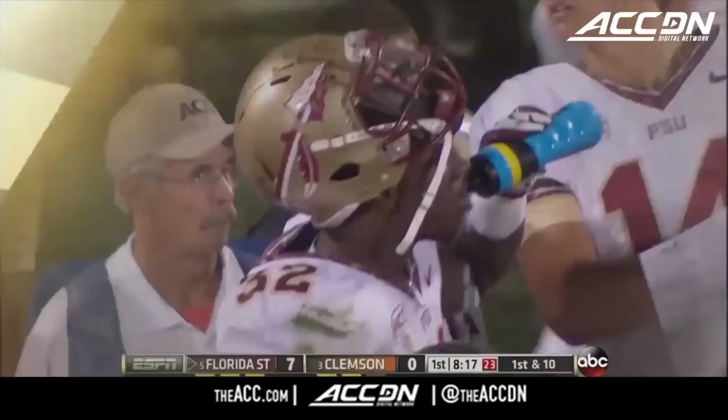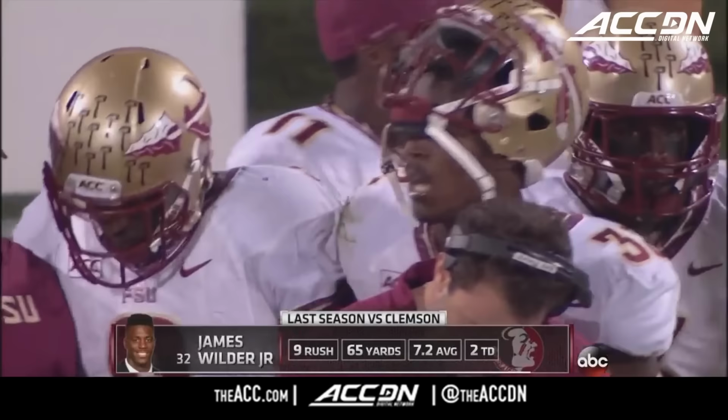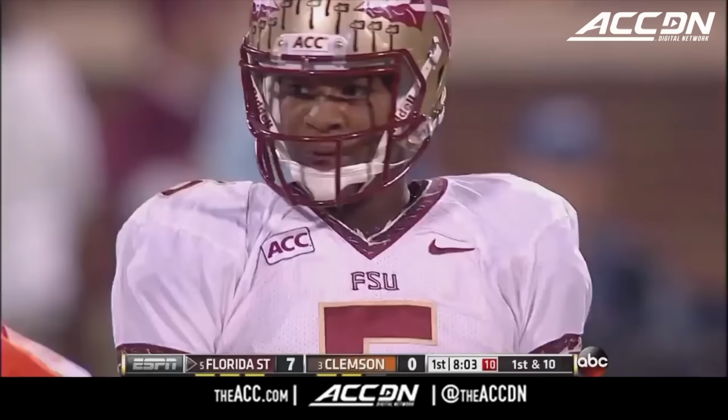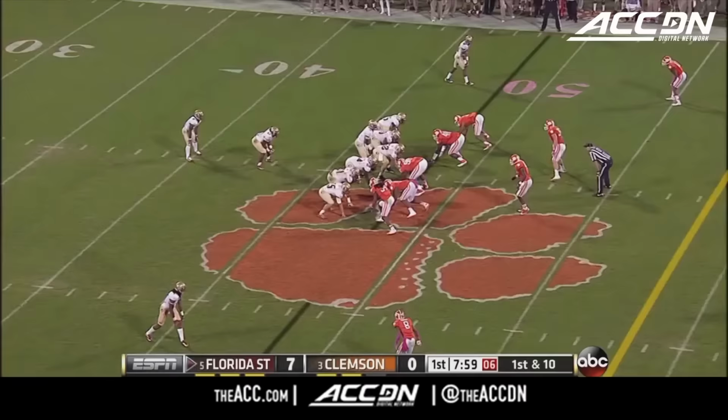So the Noles have driven 36 yards already to the 48-yard line with Wilder watching this from the sideline, and Freeman, the junior from Miami, back on the field. Watch for a play-action pass. They've been having so much success running. If those safeties start to cheat up, Winston will take a shot deep.